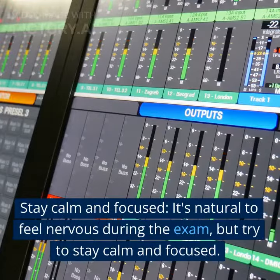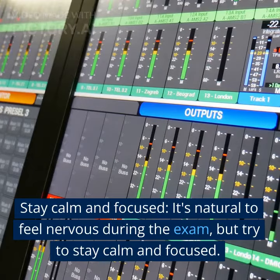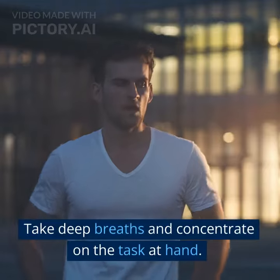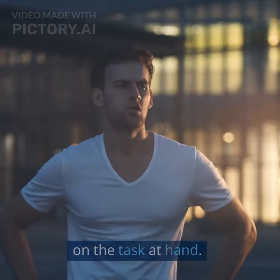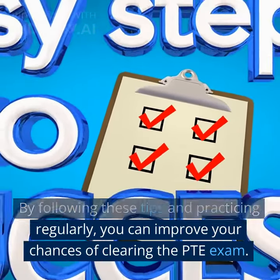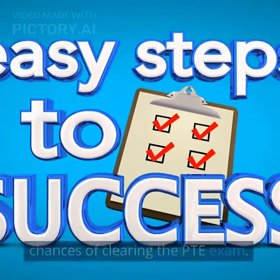Stay calm and focused. It's natural to feel nervous during the exam, but try to stay calm and focused. Take deep breaths and concentrate on the task at hand. By following these tips and practicing regularly, you can improve your chances of clearing the PTE exam.